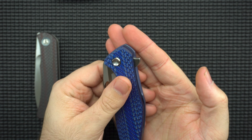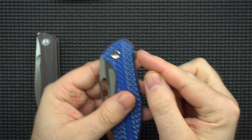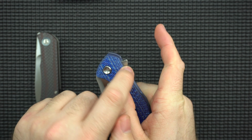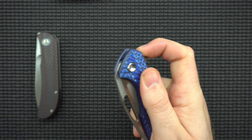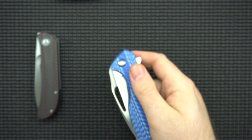The flipper tab has been updated on the Gen 3. This is a Gen 2, and the flipper tab has moved down a little bit more. I think that's a good change. It's a little bit pointy. It just needed to be kind of shelved a little bit at an angle, and I think it would have been perfect, and that's the change they, in fact, ended up making, so that's good.